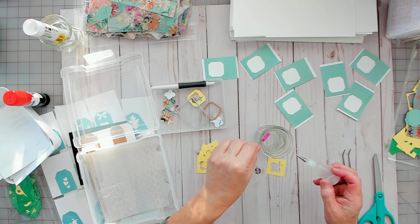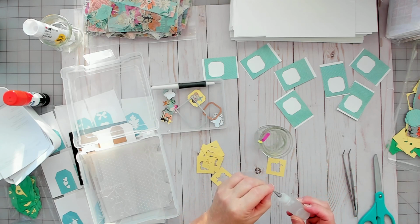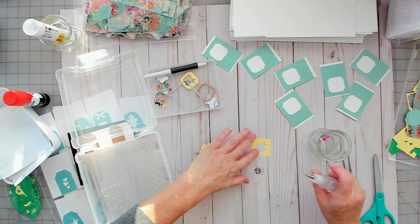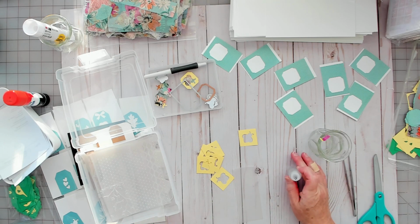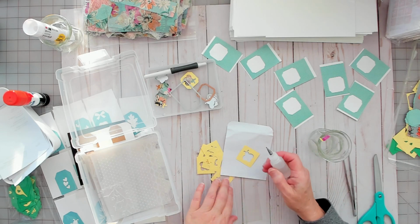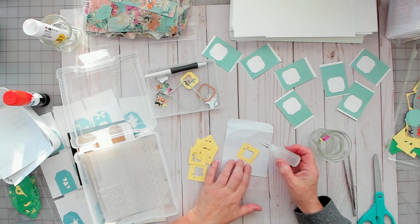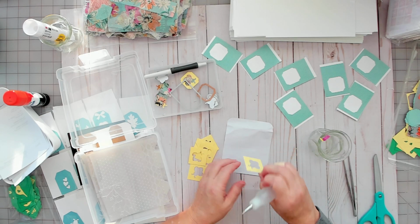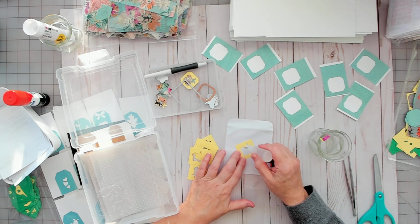I'm just going to put some fabric tack glue on the back side of here, because I'm going to die cut this out. Just trying to think. Yep, that's the back.